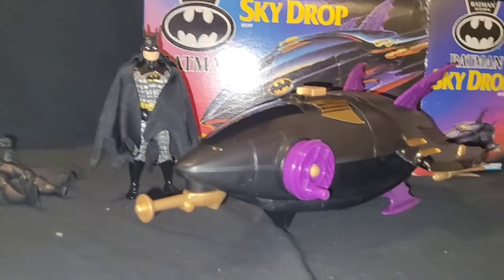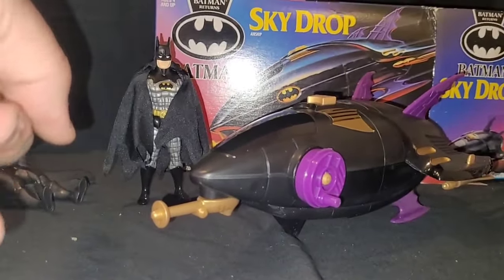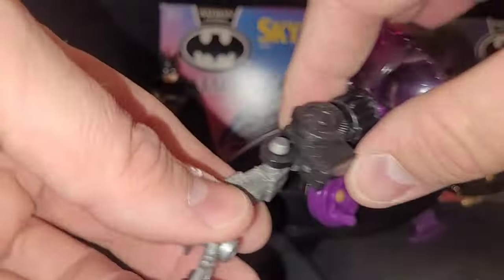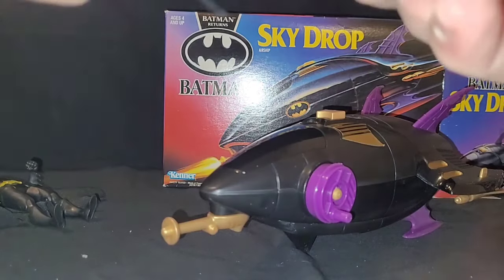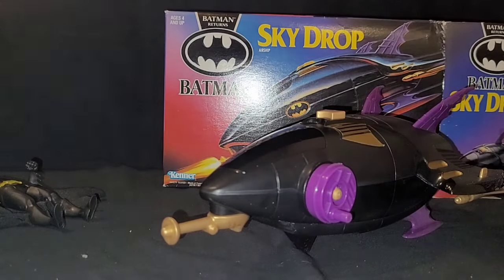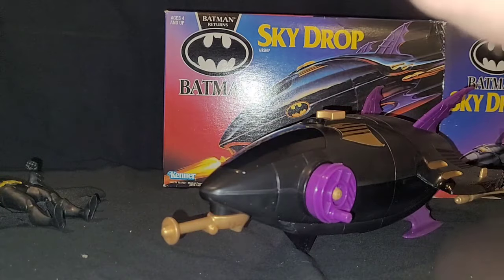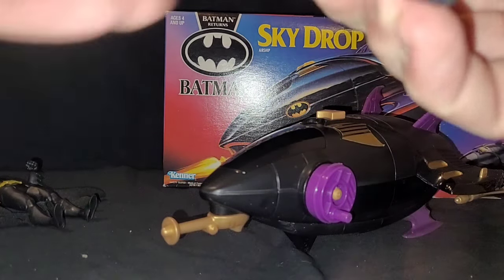But the Sky Drop Airship. So again, you're not bad. Minor complaint is that the clip doesn't fit on his back too well, but we were able to make it work to a degree. So I'll give him a pass, mostly considering he's probably going to be hanging out inside a vehicle more than actually using his backpack to blow people up.